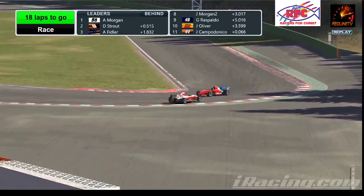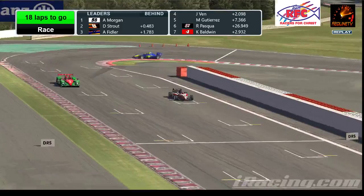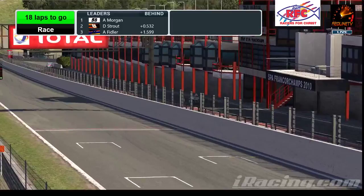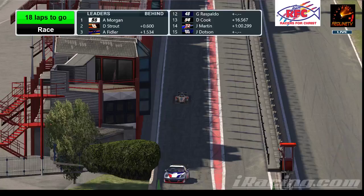Yeah, Kenneth Baldwin was involved in that. Man, heavy damage on Remigio's car. I think that's going to be a pit stop for Remigio there. That's a lot of damage. Gianni is in pit road, so hopefully he's still got a quick fix. Do they have a quick fix here today? They have two. Okay, great. Well, he can use a quick fix and get back out there and join the racing action.